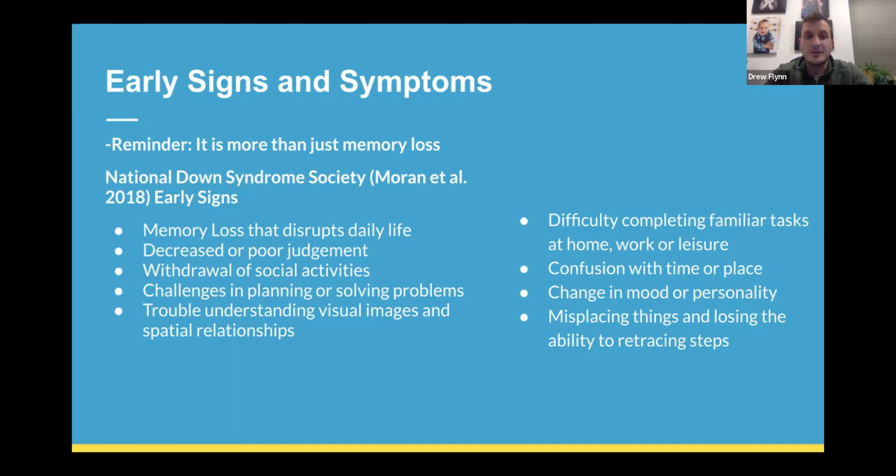And then they have trouble understanding visual images and spatial relationships. They obviously have difficulty completing familiar tasks at home, work, or leisure. And then confusion is also a big one with time or place. Change in mood or personality. This one's a difficult one because adults with Down syndrome, I know, are prone to depression. Sometimes an adult with Down syndrome can get depressed and show the same exact symptom as dementia. That symptom would be considered an indicator of dementia, but it also could be an indicator of depression. And that's something that you also have to look out for.